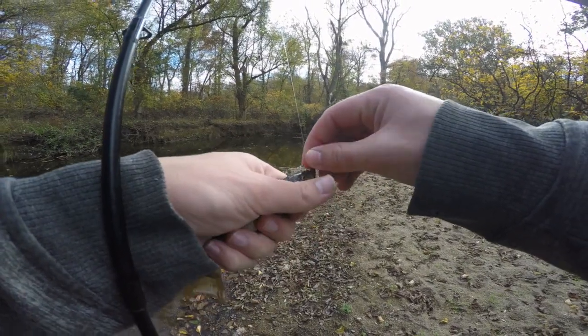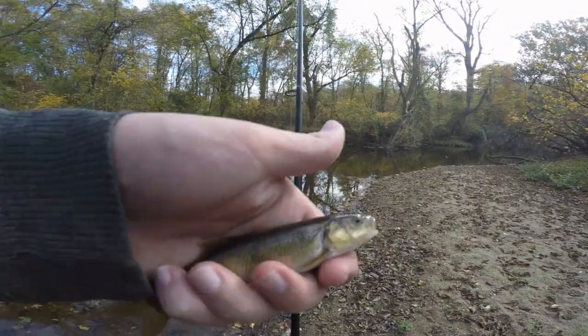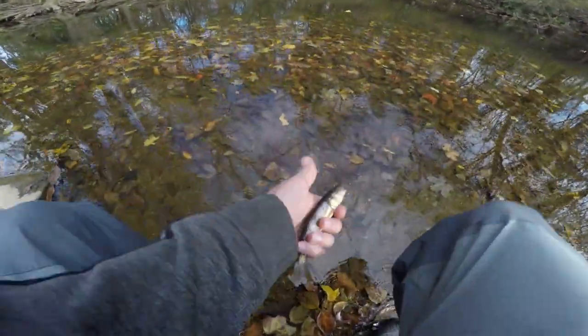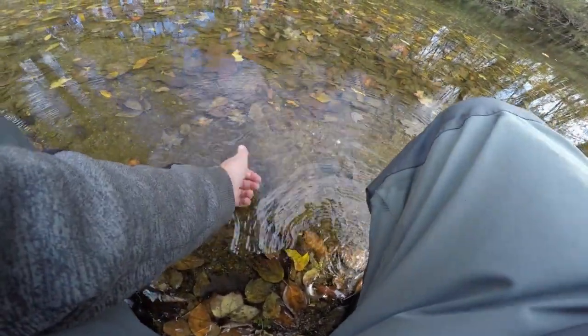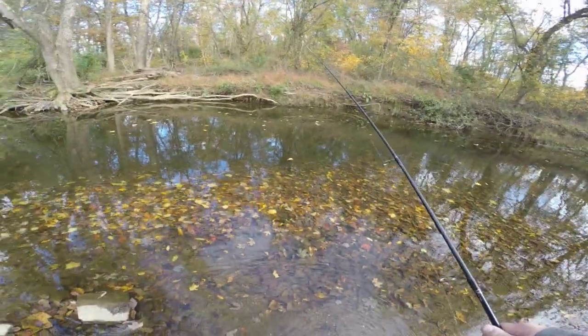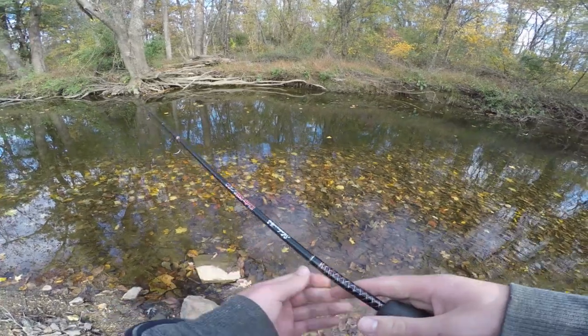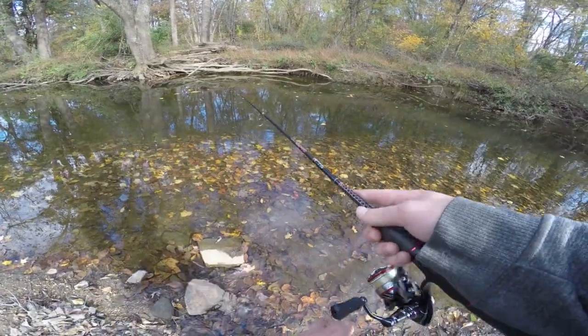Alright, time to let our little creek chub go. Hooked him right through the nose, gave him a little piercing. And there he goes, off to swim another day. There was a school of something over there. I thought it was fall fish, but I guess it was just a couple creek chub.